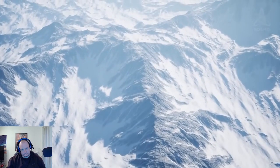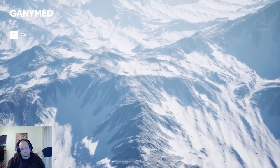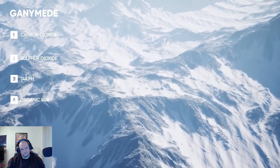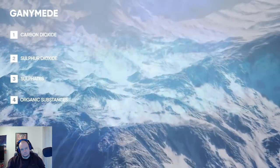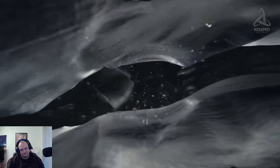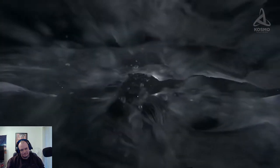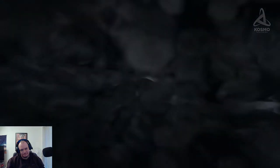Apart from large amounts of water ice, other elements found on Ganymede's surface are carbon dioxide, sulfur dioxide, sulfates and some other organic substances. They may well have originated in the depths of the subsurface ocean, but the mechanisms of their settling on the satellite's surface are still not clear.